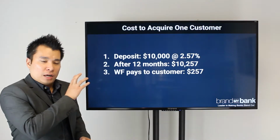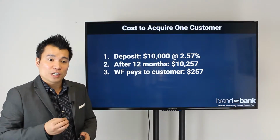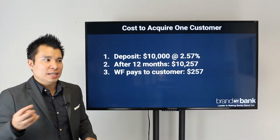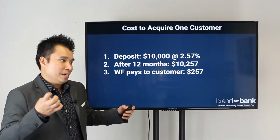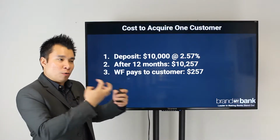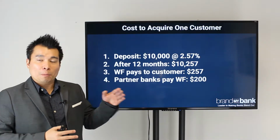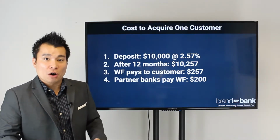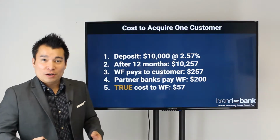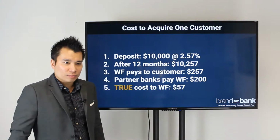Now, from what I researched in the blog, Wealthfront is paying their customers $257. What you don't realize is that they have a network of bank partners. Those banks need help to grow deposits, but they don't know how to do it. So they join the Wealthfront network so that Wealthfront helps them grow deposits. Wealthfront attracts deposits from customers and sends them to the bank partners. In this case, the bank partners pay Wealthfront 2%, meaning $200. So at the end of the day, Wealthfront is only responsible for $57, which is 57 basis points. That's really the math of 2.57% APY.